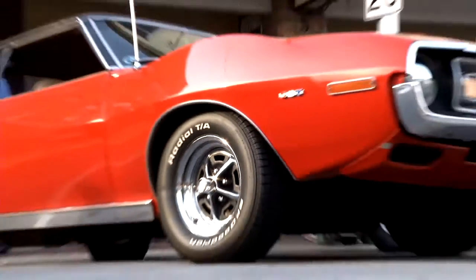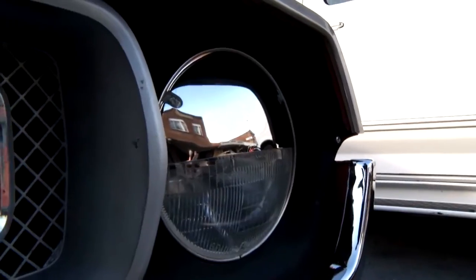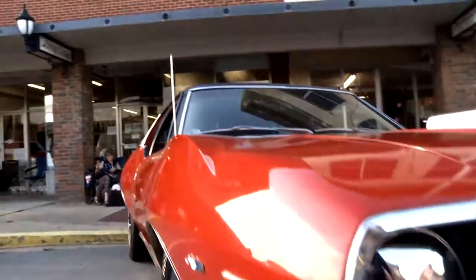A happy accident brought this Javelin to its owner. Going down the road, happened to see it, stopped, talked to the gentleman, worked out a deal on it. Had it for a little over a year now. Looks pretty much about what it is now. A little bit of cleaning, a little bit of touch up here and there.